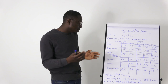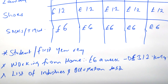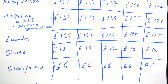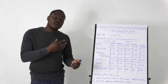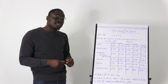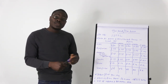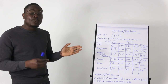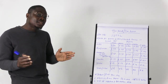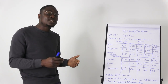So again, HMRC have got a list of industries and occupation table, and that determines how much you can get for laundry. Okay, for nurses who wear a uniform with a company logo on there, then they're entitled to a tax relief, which is 20% of 125 or 40% of 125. Again, you can go back 5 years, you get a check for the previous 4 years, and then for the current year, your tax code will be adjusted.